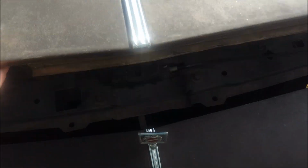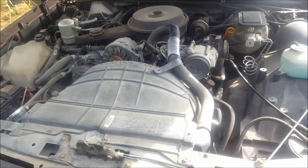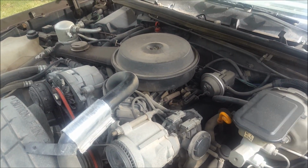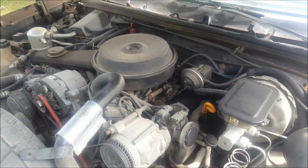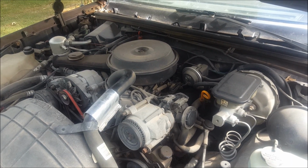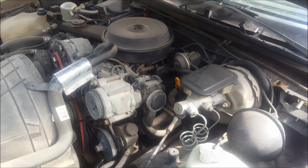Now let's pop the hood and take a look at the powerhouse of this thing. And here you can see the glorious 120 horsepower, 130 pound-feet of torque, all original 3.8 liter V6 with only 135,000 miles on it. This came with the 3-speed Powerglide automatic transmission. I say let's hear this kitty purr.